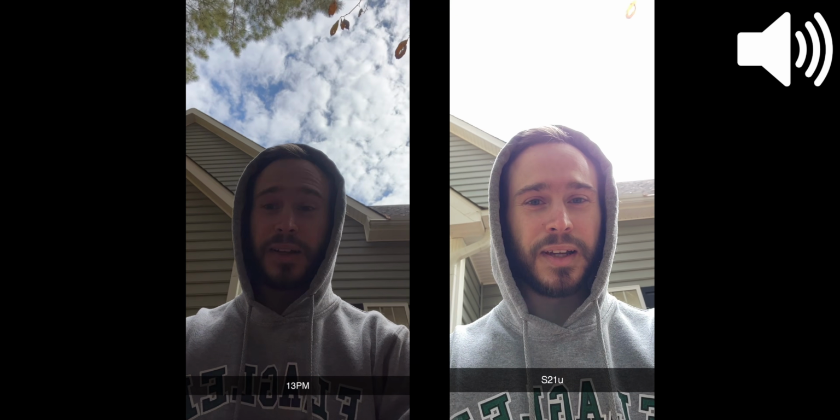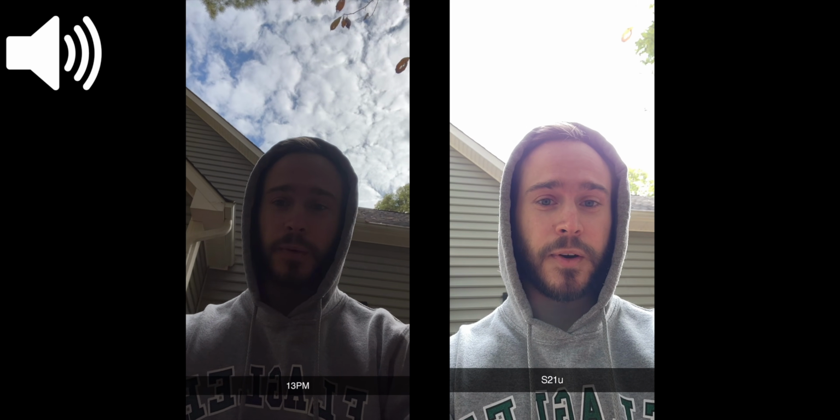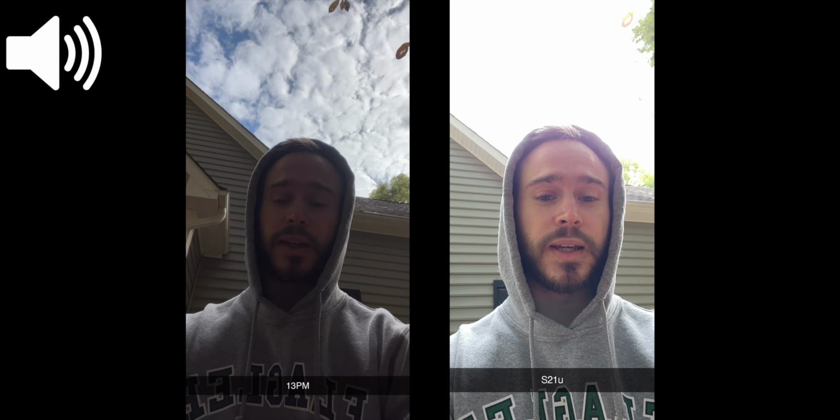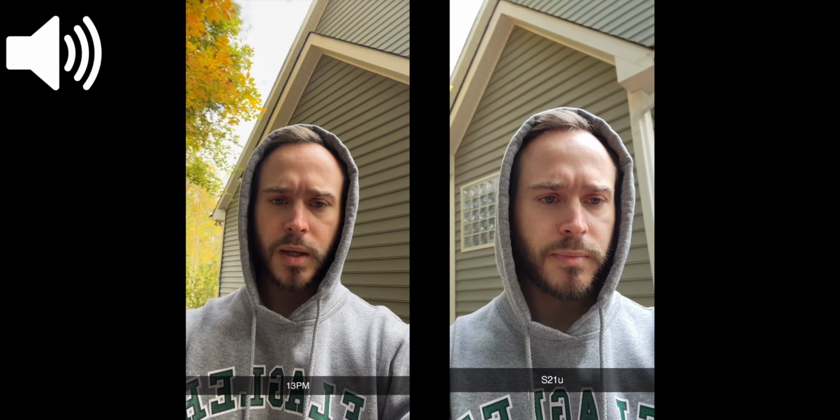But in terms of HDR, both seem pretty good. Well, never mind, the iPhone's much better. A lot better, actually. But you can't really see my face on the iPhone, and the S21 looks more kind of focused in on my face. So I don't know. What do you guys think?